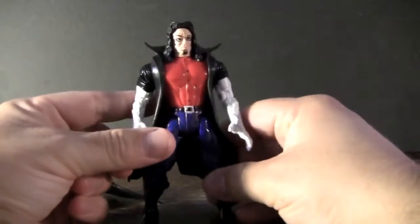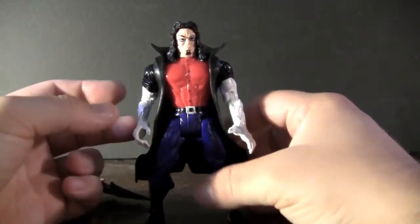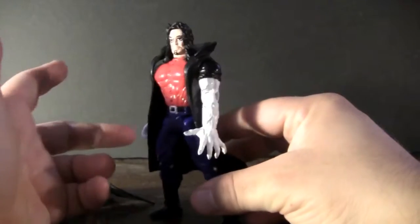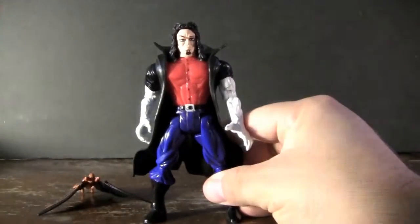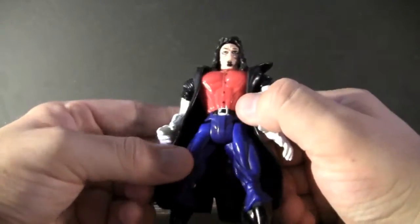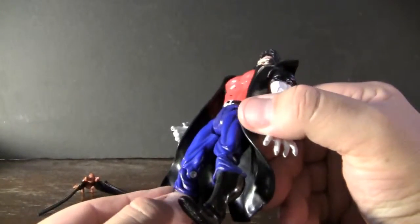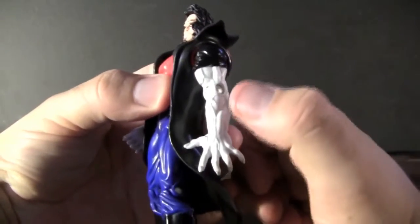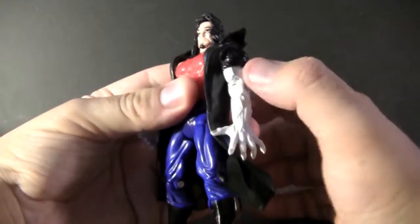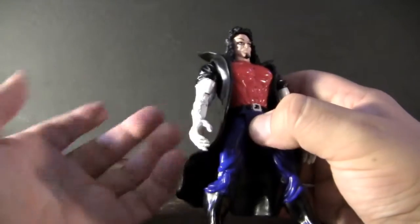As far as the sculpt goes, it's pretty standard. I mean, as far as toys go back in the 90s from Toy Biz, they were starting to get a lot more refined since when they did X-Men. They're getting a little bit more details. You could definitely see that there's a lot more wrinkling in here on the boots, on the shirt. And a nice little detail I like here is how each one of these veins is painted silver on his white arms. But yeah, details like that could easily be overlooked.